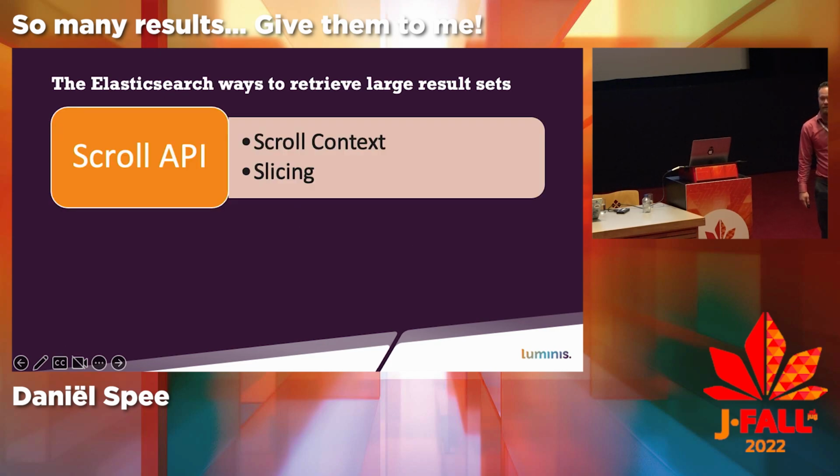Yeah, the scroll API used to be the preferred way. It creates a scroll context on each request, and it also has a feature called slicing, which you can use to divide requests so that you can do parallel requests, with something like 10,000 results for each parallel request, so you can get more at the same time. The downside is that for each request you do, you get a new scroll context, and scroll contexts take up resources in the Elasticsearch cluster.